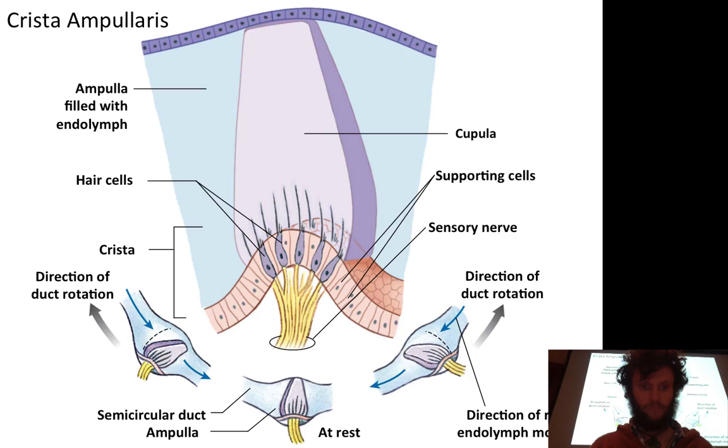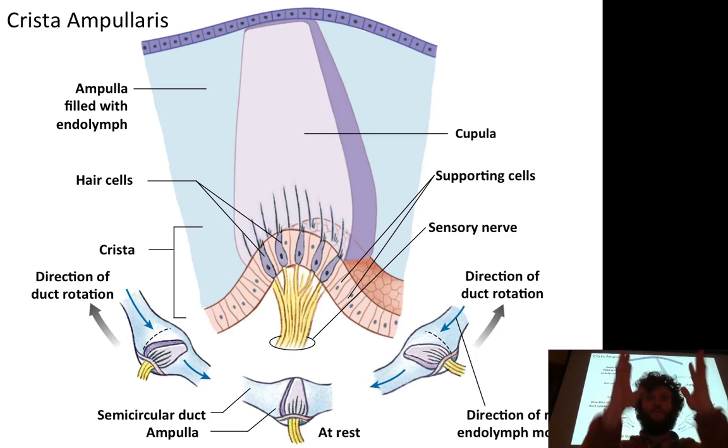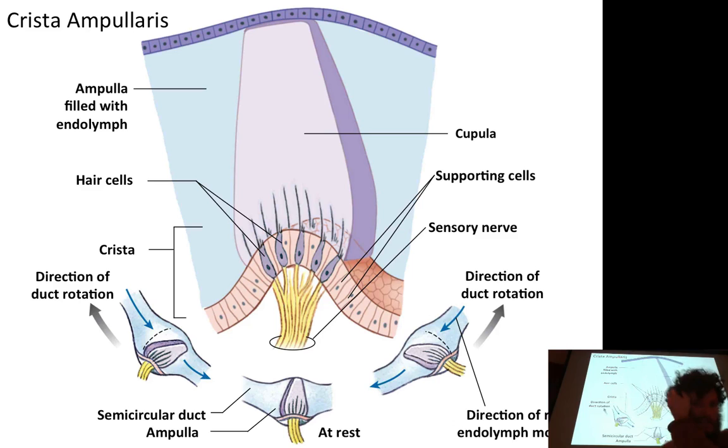The cupula is this jelly-like matrix, a really dense, gelatinous, jello-like matrix that has the hair cells with their stereocilia embedded up into that matrix. Okay, and we have that duct.